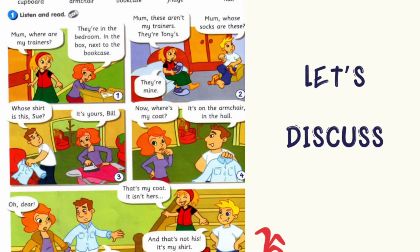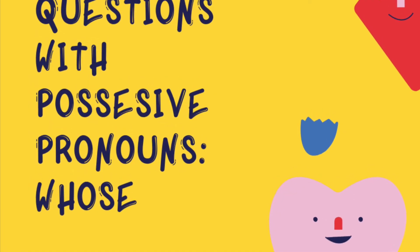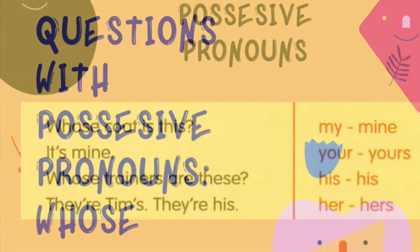Oh, so, do you understand the story? Great. Now, if you notice, there are a few words that you encounter. For example, mine, yours, his, hers. Those are possessive pronouns. So, let's look in detail what is possessive pronouns. Ready? Okay, let's look at the questions with possessive pronouns asking whose.